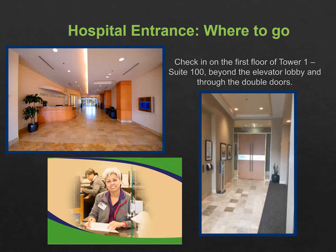After you've parked and entered the building through any of the sliding glass doors along the front or rear of the building, make your way northward to Tower 1. Walk through the elevator lobby to the back of the building for registration in Suite 100.